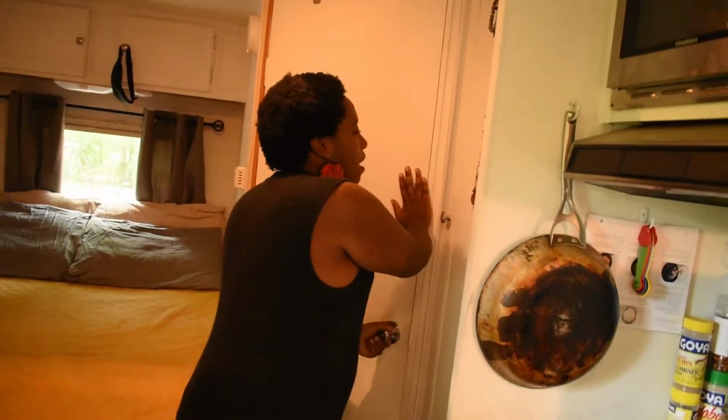Another question that I get a lot, which I think is really funny, is where do we go to the bathroom? Well, we have a full bathroom. We have a shower and a tub. We have our toilet. We have our sink and our mirror here. I also have a full-length mirror that is outside that I use sometimes if I really need that. But I find that mirror usually just works. So we have everything we need in this space.